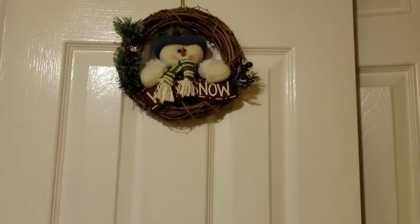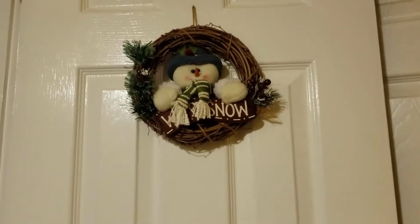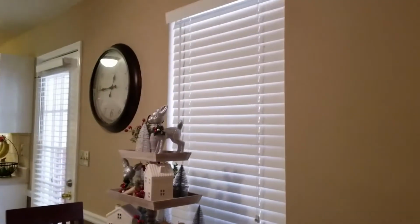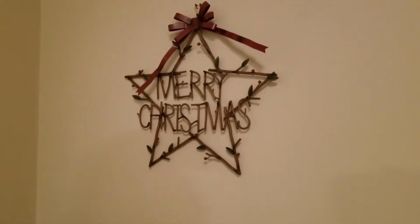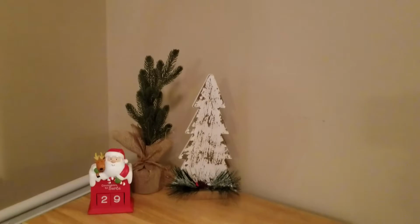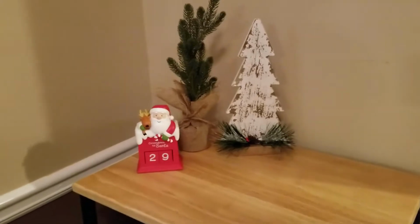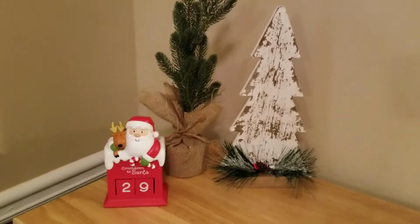And then in my powder room, hanging on the door, I have a cute little wreath that has a snowman in it, and it's hard to see on there, but it says "We Love Snow." And then over here in the corner, I have a metal Merry Christmas sign. And then sitting right here, I have a countdown to Santa, which I know I've already got one in my living room, but my daughter really likes them, so we have 2.